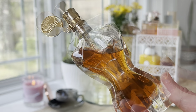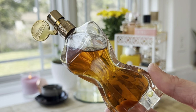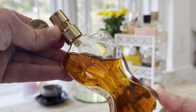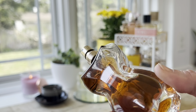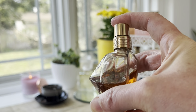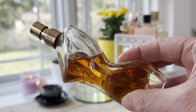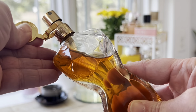And here we have the first repeat from last month. This is Classique Essence. It is a very feminine, all-woman fragrance, spicy, creamy, ginger and orange blossom, kind of a whipped cream note. It is a fragrance that to me is classy, spring-like, and like I said, very feminine.